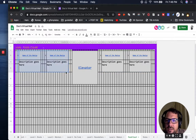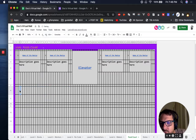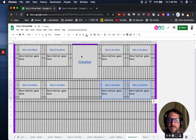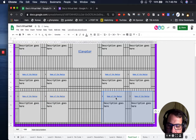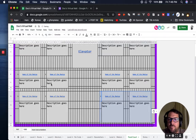Let's do that again. Where though? Right here? Nope. One more over. And then we're going to do right here. Okay, so we have 8 so far. 4, 4, 4. And then we can actually fit probably 4 more. So we're going to get 12 tables in here. Cool. And we're off one there. Okay. So we have 12 tables.